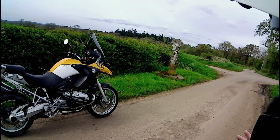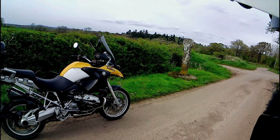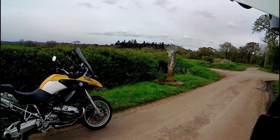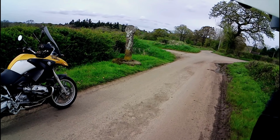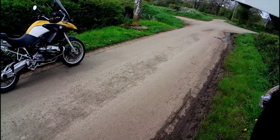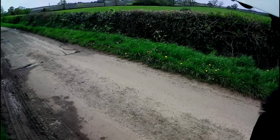So 650 years it's been here, and it was a boundary marker for people to leave goods and pick goods up, which just goes to show you that lockdowns are nothing new. We've had them before. Although I think it was probably slightly more serious back then.